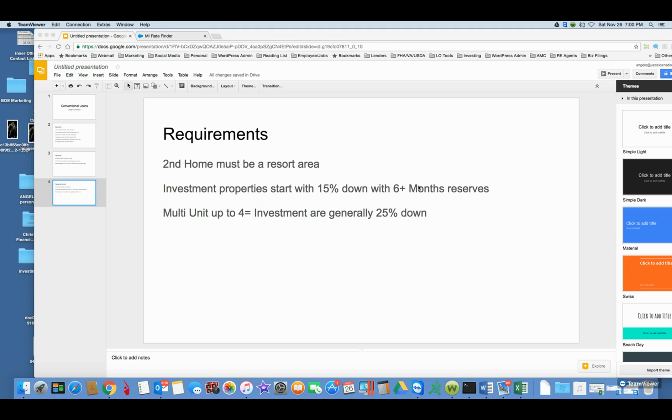The other thing with conventional loans: if you're trying to do a second home, let's say the guy already owns a house and wants to retain that house and buy a second home, then it's only 10% down. Ten percent down for a second home. But it must be in a resort type area. If you live here in Houston, your second home has to be like in Galveston. It can't be a mile down the road and you call that a second home. That's not acceptable. Investment properties start with 15% down, with 6 months plus reserves.